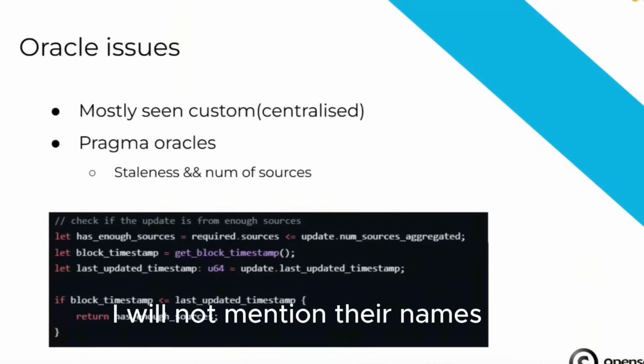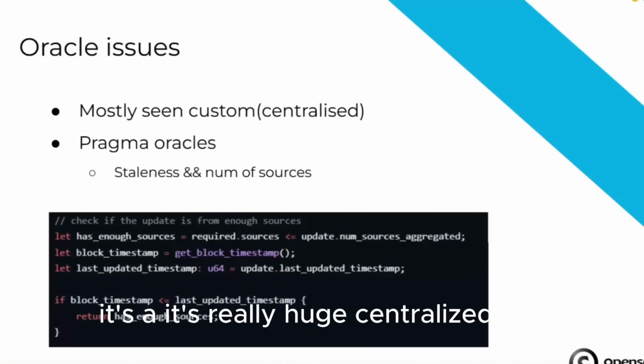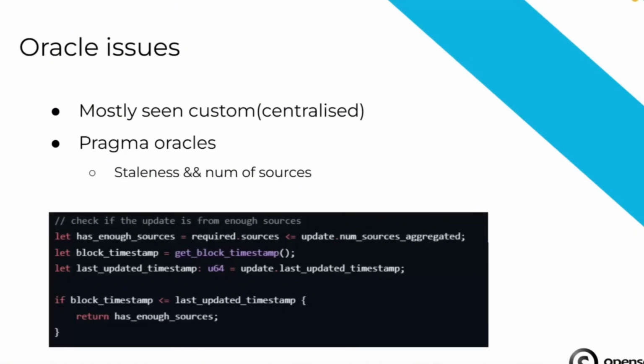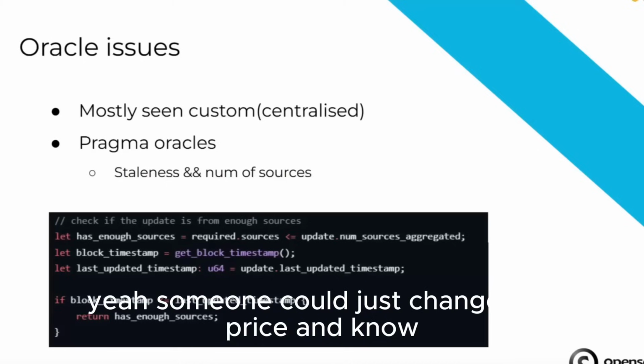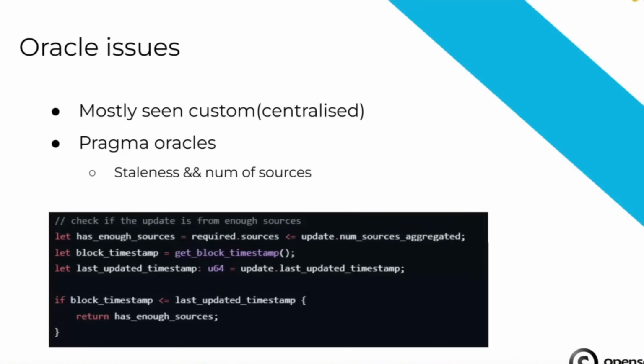I will not mention their names, but just be aware if you are using them. It's really a huge centralization risk. Someone can just change the price, and some bad actor can get access to the team. So this is really weird.